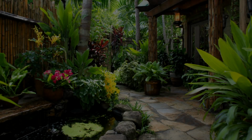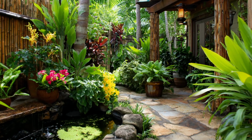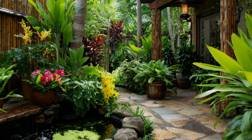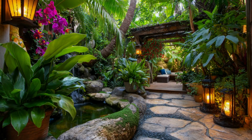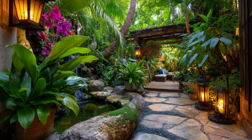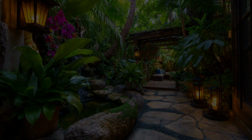Lush landscaping is the soul of a tropical Balinese courtyard. While small in size, a well-planned garden can evoke a sense of depth and abundance. Mix tall palms with low-growing ferns and flowering shrubs to create a layered, vibrant scene. Moss-covered stones and stepping paths guide visitors naturally, while garden lanterns nestled among leaves add a touch of magic during evening hours.